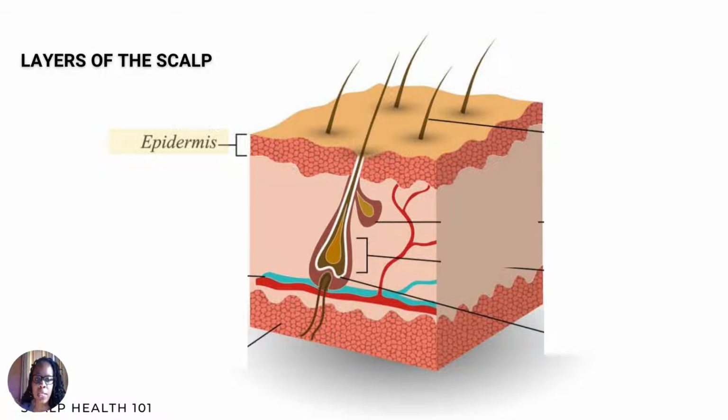All right. So the skin that your hair grows from essentially has three distinct layers that we're going to discuss today. You have the epidermis, the dermis, and a layer of fat and connective tissue. Regardless of whether you remember the names of the layers or not, it's not important. What is important to know is that all three of these layers influence how well your hair grows, or if it will even grow at all, okay?